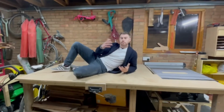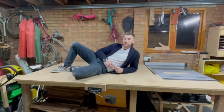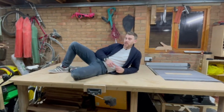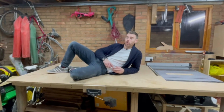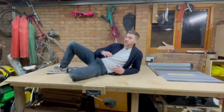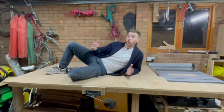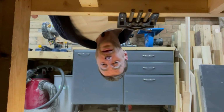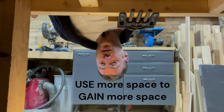So I recently built this outfeed table, come workbench, come assembly table, and permanently house my table saw on it. It's massive, and I was really concerned that it would leave me with much less space. But because I'm not moving stuff around all the time, it's actually given me loads more room and kept my workshop much tidier. Not to mention all the storage that it's given me underneath. Sometimes to make more usable space you have to take up some space first.